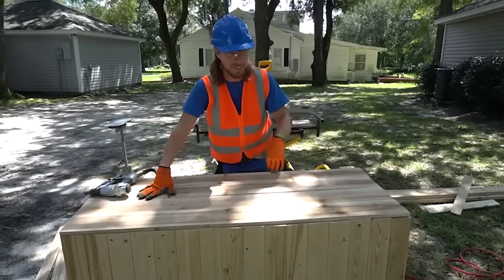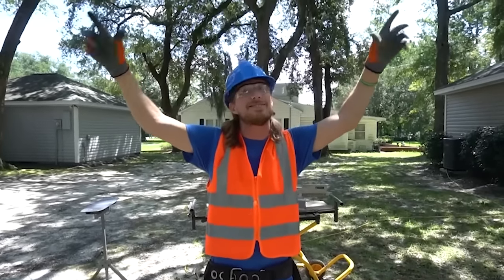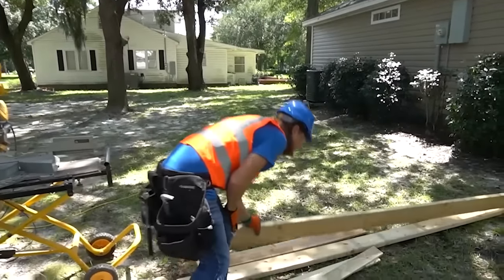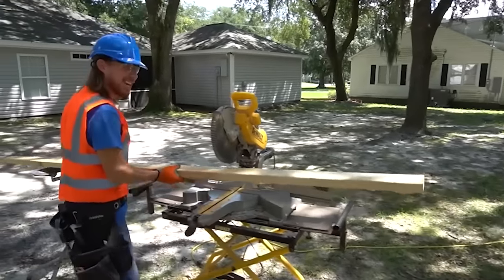It's gonna be awesome. So, this is what we're gonna do. We're gonna get the stand up and get the sign up the top. That's where the real cool stuff happens. Let's do it. So we've got these awesome 2x6s right here. Nice, big, sturdy pieces of wood. This is what's gonna hold the sign up.